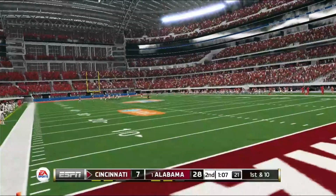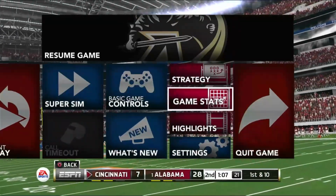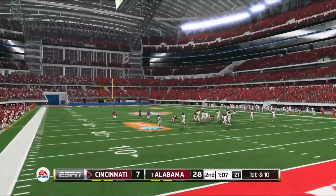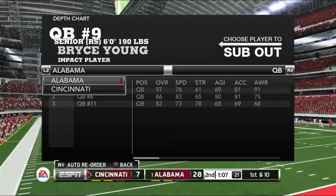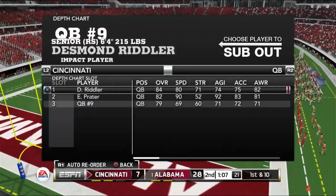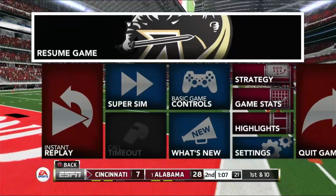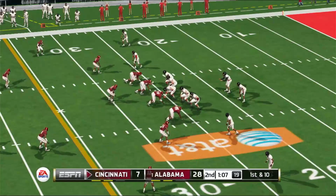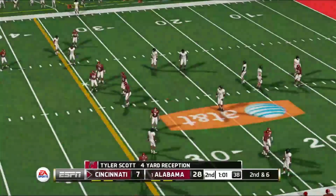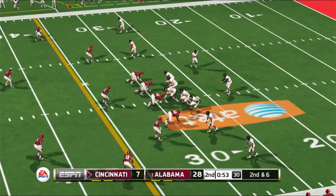It's still only the second quarter. We got a lot of football left, but I got to say, this one is teetering on the brink of a blowout. Catches it, and that's all. That makes it 7-6.